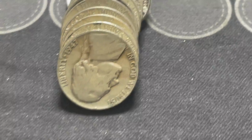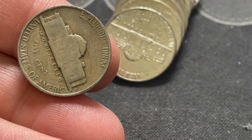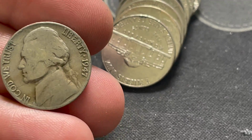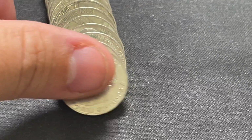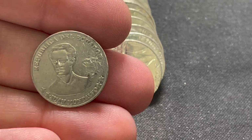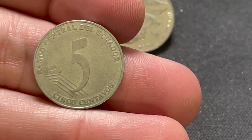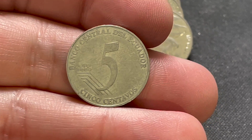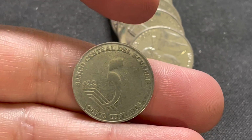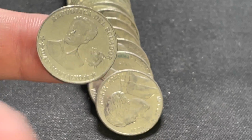Next find on the board is a 1947 out of Denver. Another 40s on the board. Well, first cool foreign of the find. Looks like it's from Ecuador. Republic of Ecuador. Oh, it's 5 centavos. 5 centavos from Ecuador. First cool foreign on the board.